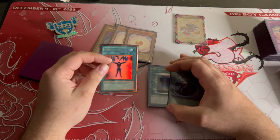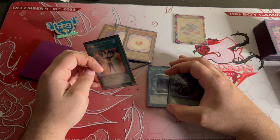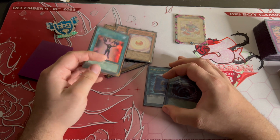Mind Control was for stuff like the Mirror. This is also for Value Turbo. You can take their Raikos. You can take their Hamsters. You can use this to move something out of the way. All kinds of stuff. So Mind Control, in theory, was really good. I actually just never drew it, unfortunately.